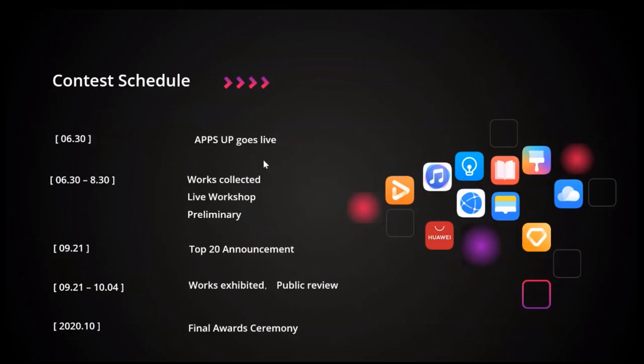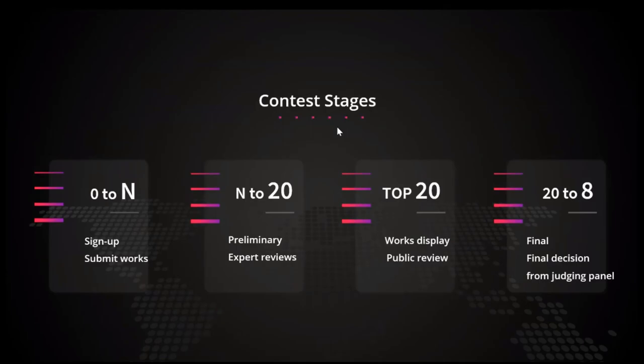Here, as you see at the contest stages, at the first stage, we will have a lot of ideas and a lot of APKs that you need to sign up for the contest and submit your works. And at the second stage, we will review all the APKs that were submitted and all the ideas that we have.